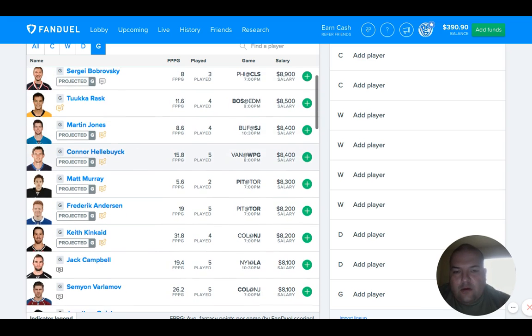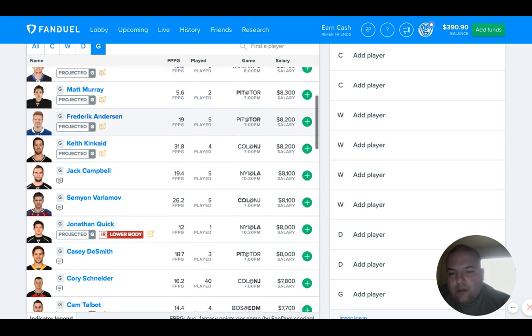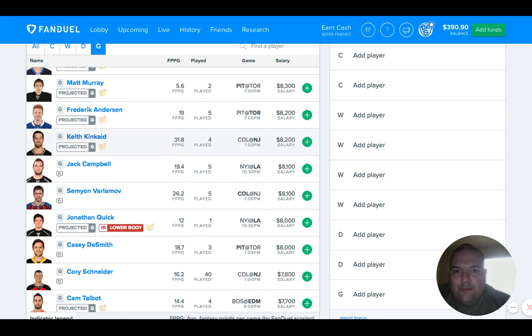I like Hellebuyck going up against Vancouver. Vancouver's been playing spirited. They've been playing well, but I think Winnipeg has the ability to shut them down. GPP only, maybe cash. I like Jack Campbell. All right.